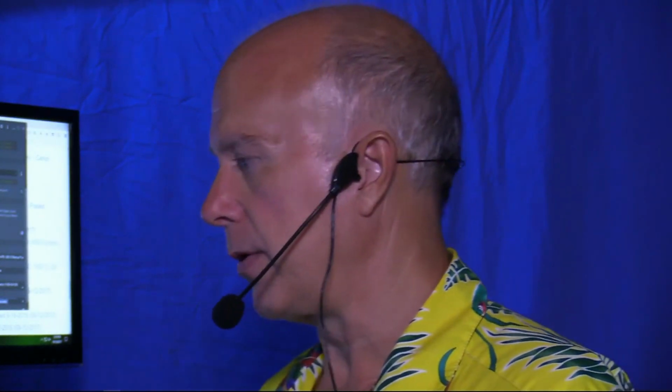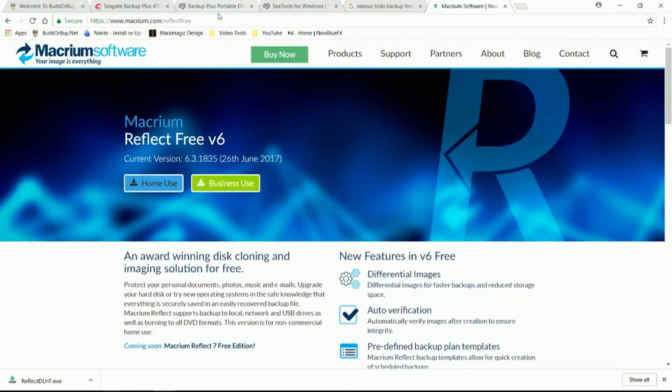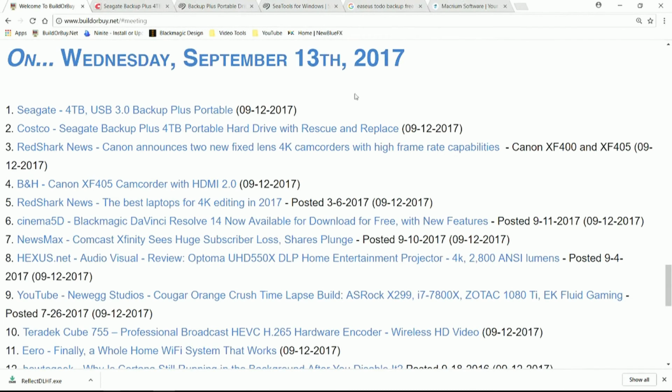So back over to build or buy, a couple other talking points I'm going to share with you. Let me get this on the right computer. When we go to computer number 3, I'm going to take this back over. So I've told you about the Seagate 4TB. The drive looks pretty good. I prefer using the other software, which is the Macrium Reflect. I've got a link up here at Costco where you can get it.